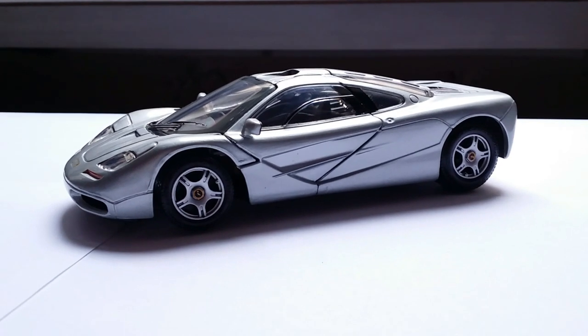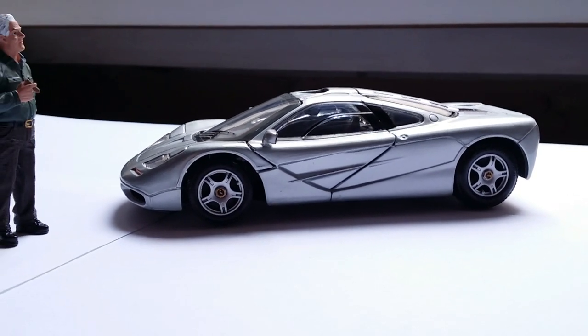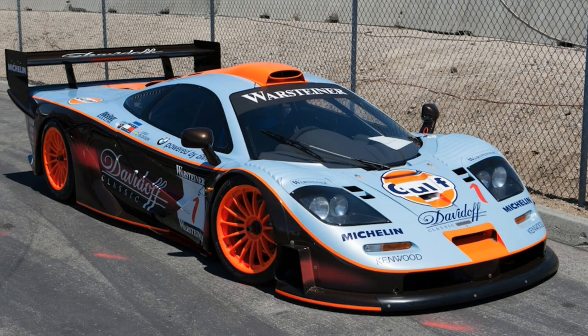This car was never designed as a track machine, but it was so good that with just a few modifications, the race version called the F1 GTR even managed to win the 1995 24 Hours of Le Mans, even beating the LMP1 prototypes of the day.